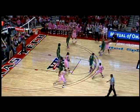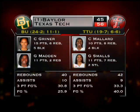The Lady Bears cut the deficit to 9, but the home team would not break. Hyde muscling for position in the paint and beats the 6'8 Griner on the reverse lay-in to put the game out of reach. Cue the students as Texas Tech defeats the number 1 team in the country for the first time since 2004. 56-45 is your Saturday night final from the United Spirit Arena.